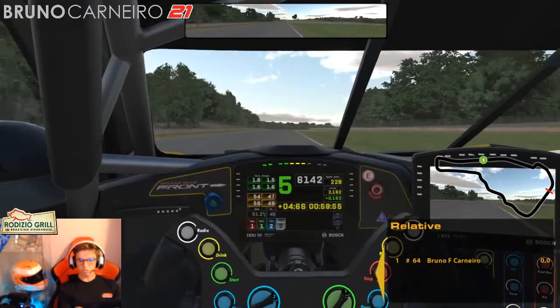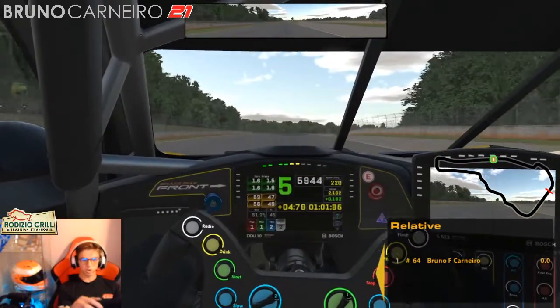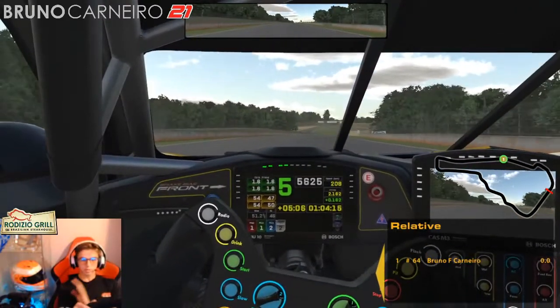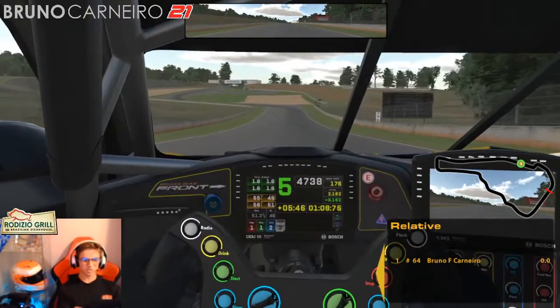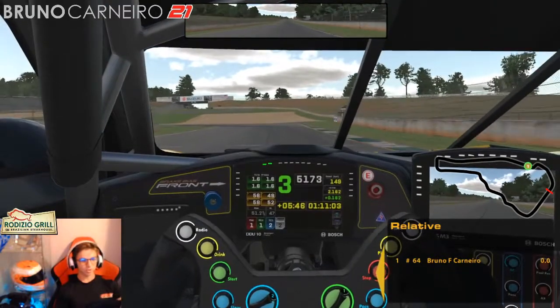Dash interior looks really nice. Proper GTE car. I usually use my VR headset when I'm streaming and doing all my races and stuff, but for this I kind of want to show you my face. I could smile and show you that honest reaction. But overall the car is really great.